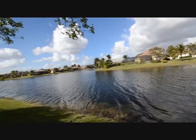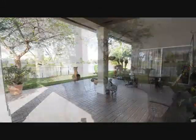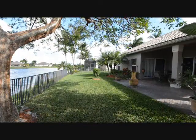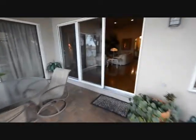As you can see, the home has wide lake views, a nice backyard patio area pavered, so you can see the views from multiple spots in the backyard of the house. Has a nice spacious backyard, big enough for a pool even, fenced in, so for your animals. Certainly fits a family. So we're going to enter into the property.